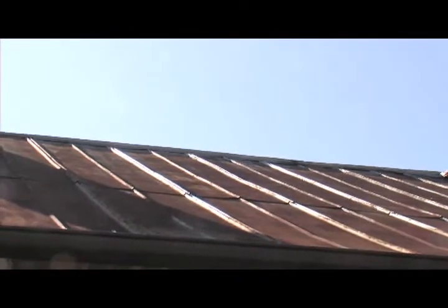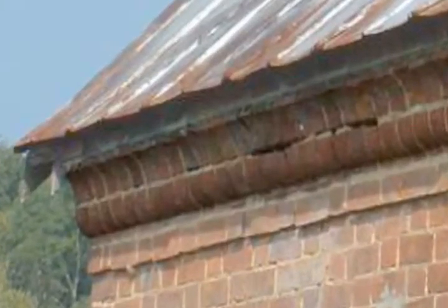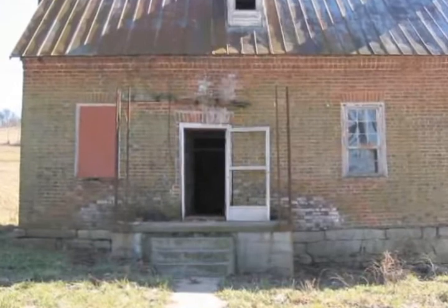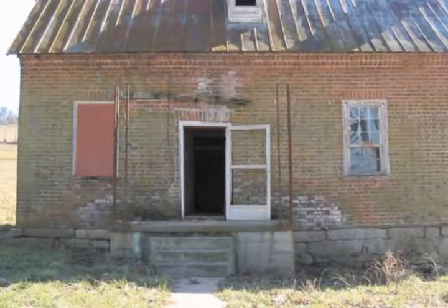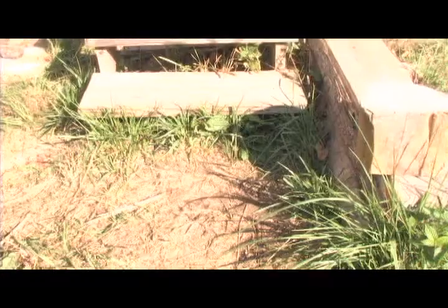Shingles on the roof, and they took off. Of course, they leaked for so long, and so he put a metal roof on the house. Also, a molded brick cornice tops both of the facades. The concrete block porch was constructed in the 1950s or 60s and has been the most significant loss of the integrity of the design of the house.